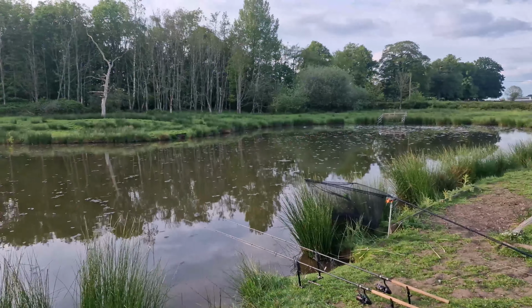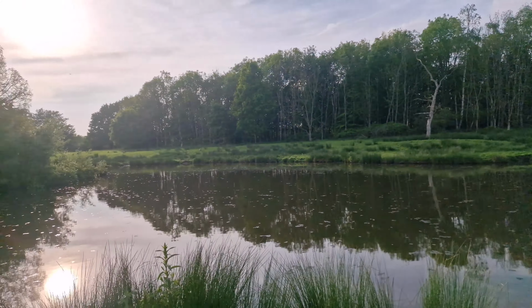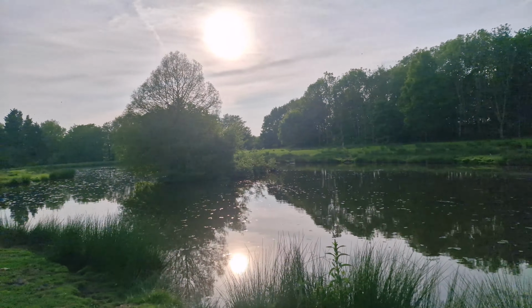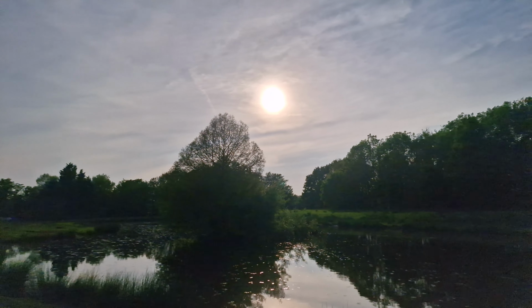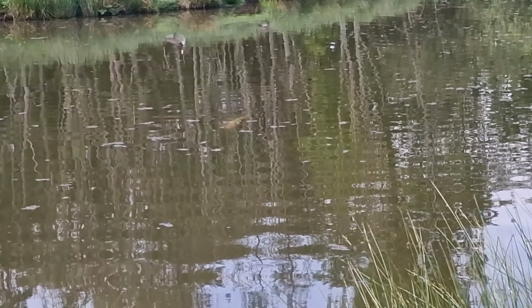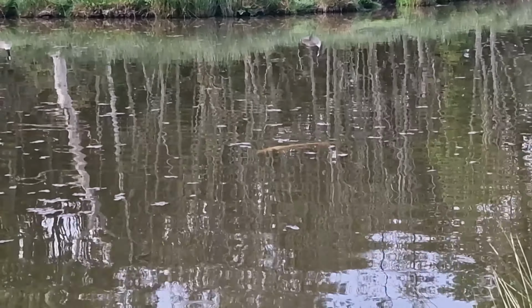This week you join me and Joshua and we're out on the bank in search of carp. Today we're on the beautiful Serpentine pool on the Belmont complex. It's the end of a Friday, it's been very warm, 20 degrees all day, and as you can see on screen now, Mr. Carp, when we arrived, has been basking.